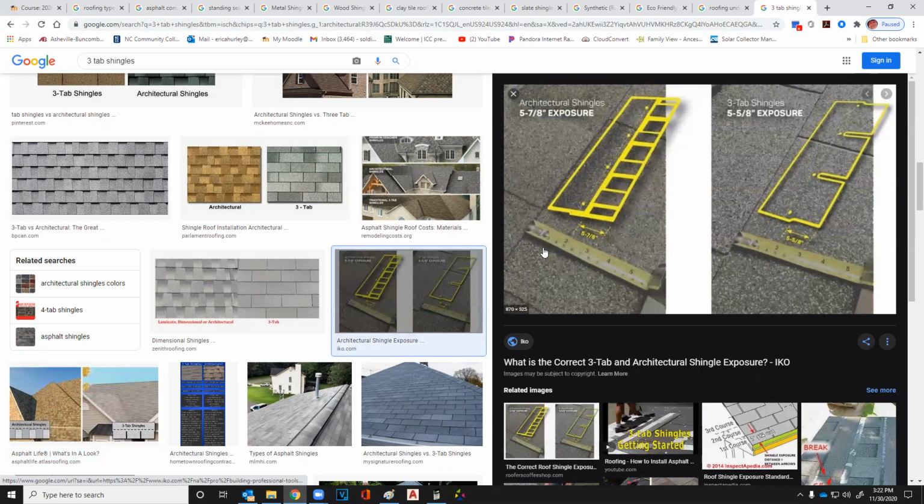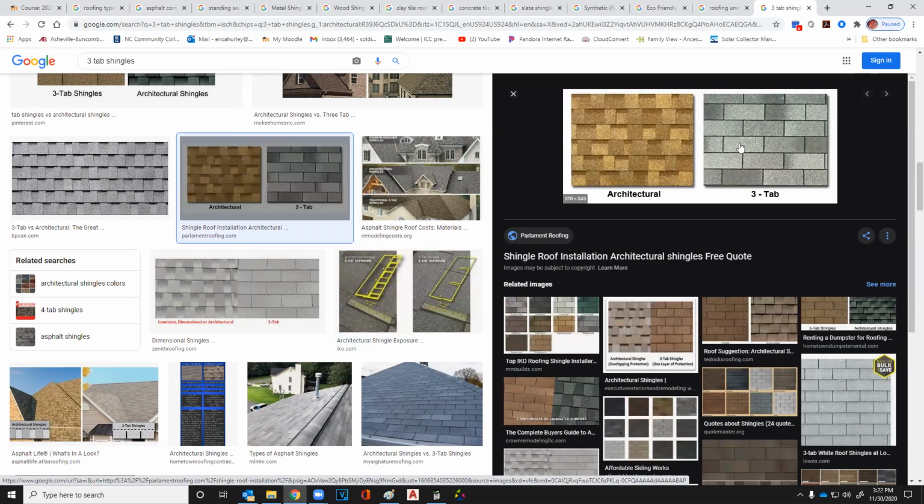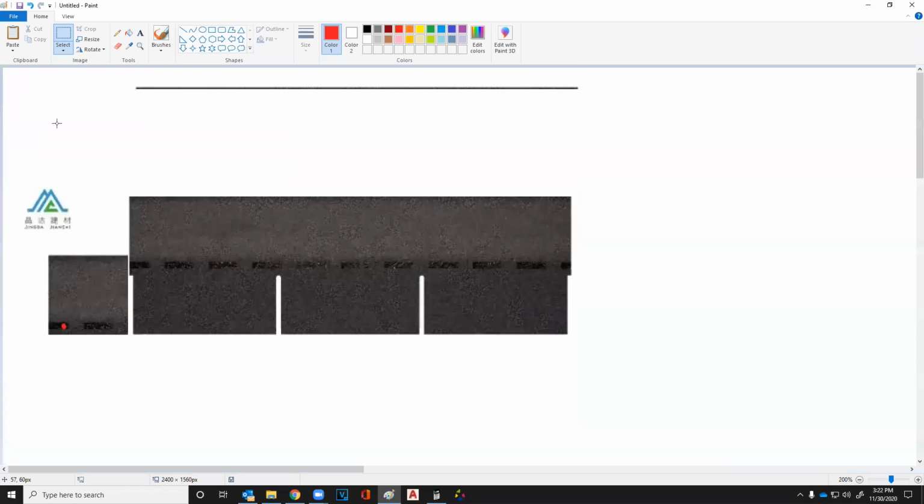So let's talk about the exposure on this. You'll see here that for the architectural shingles they recommend a 5 7/8 exposure, and for a 3-tab shingle, they're talking a 5 5/8 inch exposure. Exposure is what's actually seen. So if we go back here, this is the exposure of that shingle. Remember, it looked like that, but from there down is the exposure.